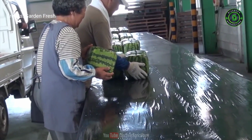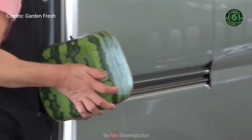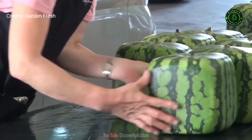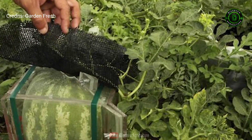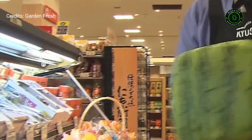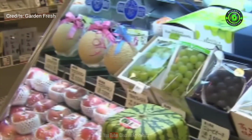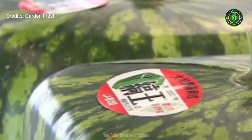Harvesting requires being careful and conscious, so as not to break the watermelon. You just need to open the box carefully and bring out the square-shaped melon. And that's it. It's ready for consumption. This is the process involved in growing a square-shaped watermelon. Let me know in the comments section if you have already tried to grow a square-shaped watermelon or if you want to try your hands on it after watching this video.